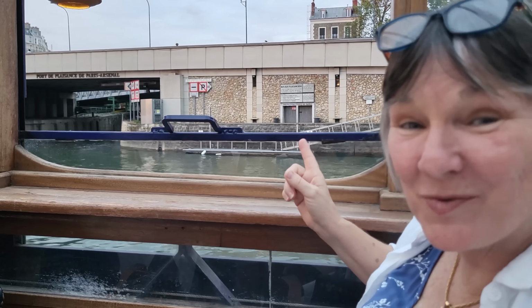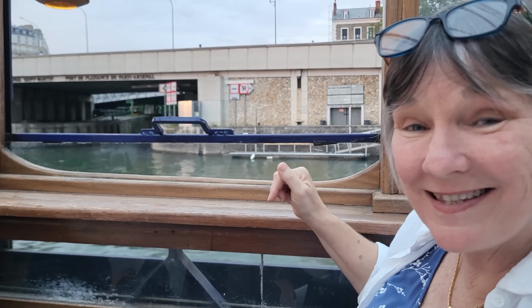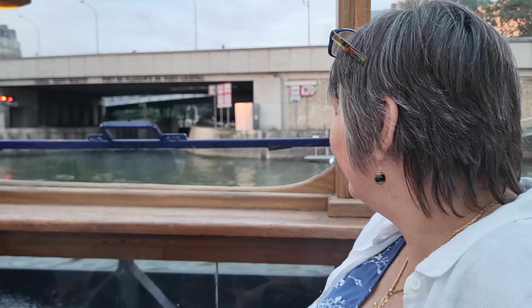So this is where Canal Saint-Martin meets the Seine. And I want to go on a cruise to Canal Saint-Martin also. But it has locks, so you have to go through all the locks as you go. So you can see there's a little gate right there.